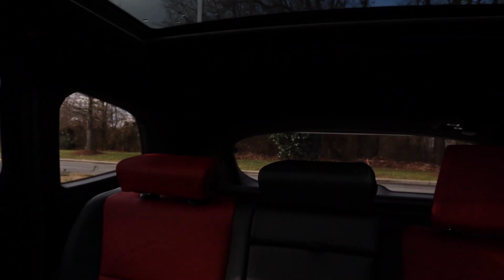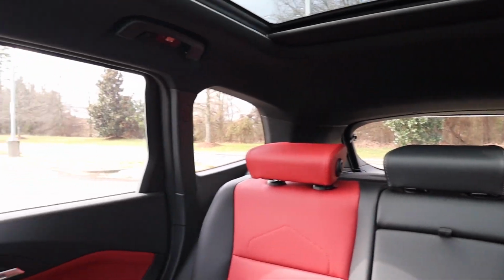And then being such a small vehicle, we have a lot of glass. So it's very easy to see over both shoulders. You have a lot of visibility all around.